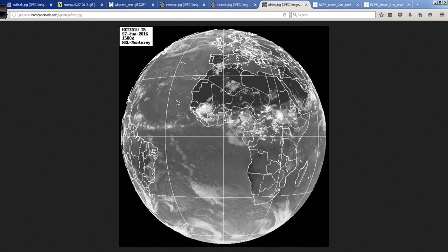And finally, out in the tropical Atlantic and the African continent, clusters of thunderstorms, as you would expect, over the very hot equatorial regions of Africa, and then offshore from there in the main development region. Pretty much nothing going on at all. A little bit of shower and thunderstorm activity approaching the southern Windward Islands, but that's about it.